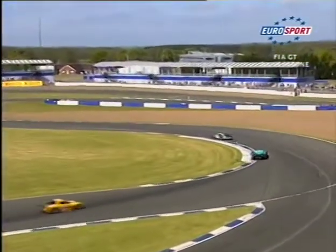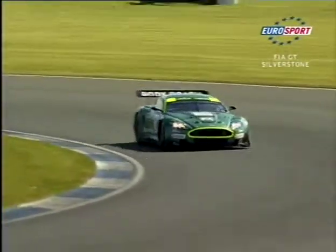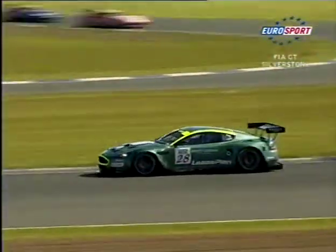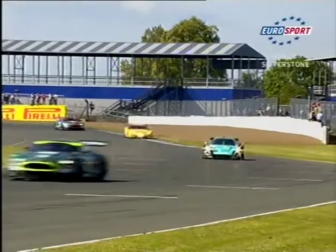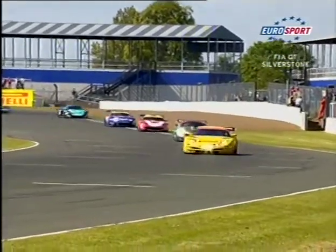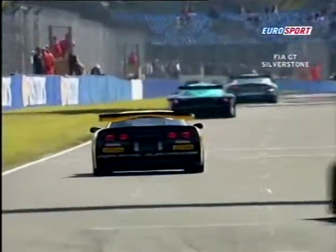Field starting to spread out in the opening couple of laps, and they better make the most of it, because this is not the Grand Prix circuit. It's not a 2.5-mile track. It's considerably shorter than that, and the cars will soon be into the GT2 and G2 category cars, the slower two classes in this field.